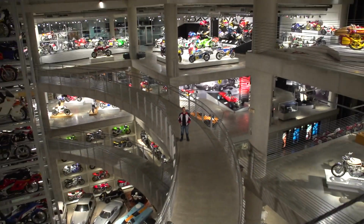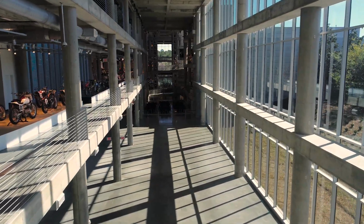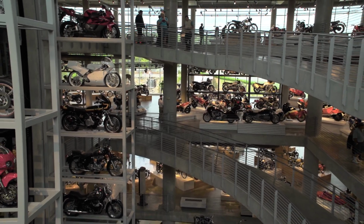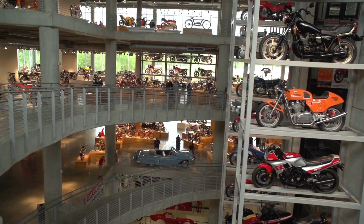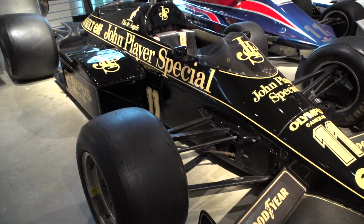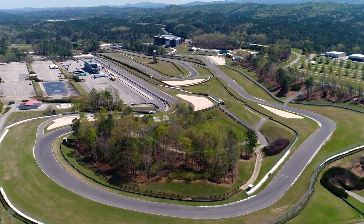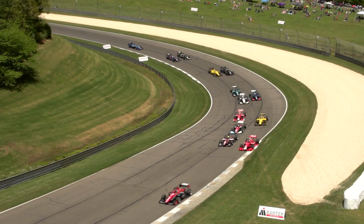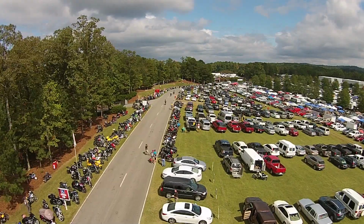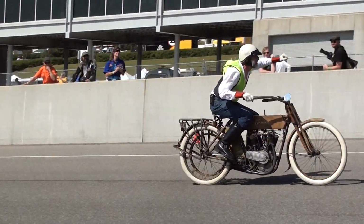Fast forward to now. This is the largest motorcycle museum in the world. This 228,000 square foot building is home to over 1,500 motorcycles and the world's largest collection of rare Lotus race cars. Outside these massive windows is a world-class racetrack where both motorcycles and cars compete for glory. Every year, hundreds of thousands of people enjoy heart-pounding IndyCar racing, classic car racing, and vintage motorcycle racing.